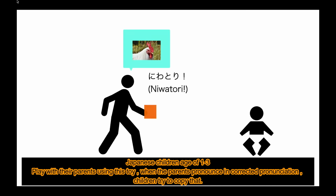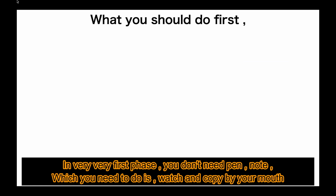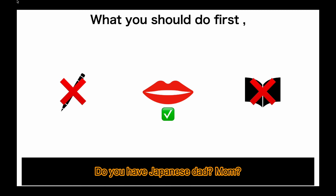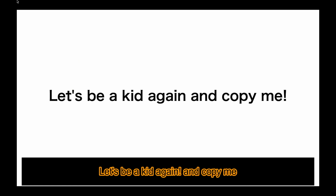Japanese children aged 1 to 3 play with their parents using this toy. When the parents pronounce incorrectly, children try to copy that. In the very first phase, you don't need a pen or notebook. What you need to do is watch and copy with your mouth. Do you have a Japanese dad or mom? Okay. Today, I'll be your mom or dad and show you 46 basic Japanese hiragana pronunciation words. Now guys, let's be a kid again and copy me.